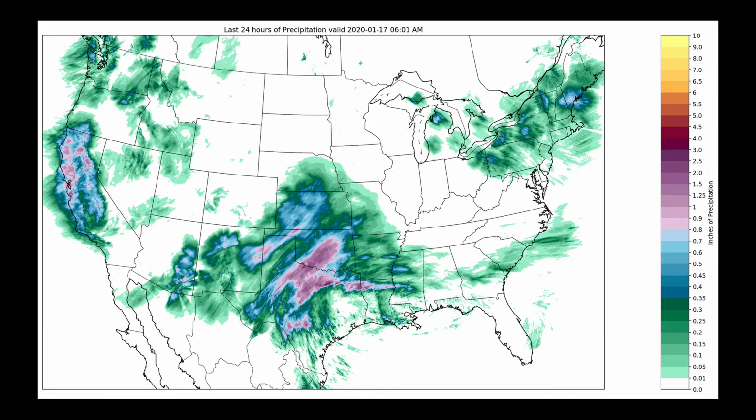Okay, so over the last 24 hours, we have been getting precipitation in an area that we need it. And that is because here in parts of the Four Corner states, but definitely down in parts of South and Central Texas, things have been exceptionally dry for quite some time now.